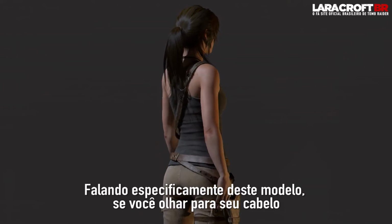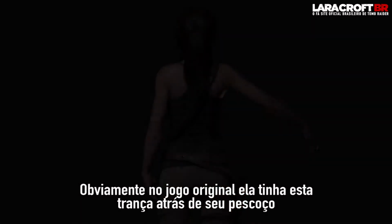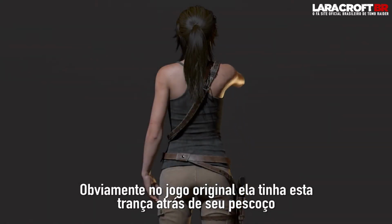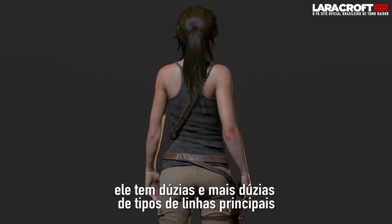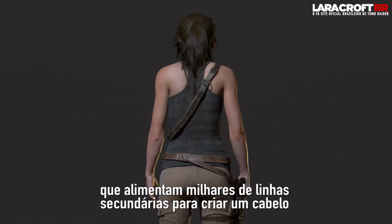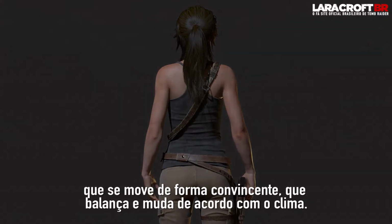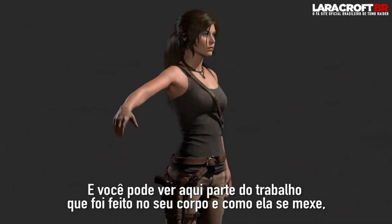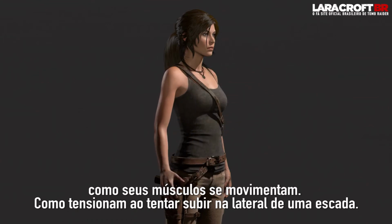To take a specific here in these models, if you look at her hair, obviously in the original game she had this braid that was round down the back of her neck, but now her hair is so much more complicated that they've got dozens and dozens of sort of mother threads which feed off into thousands and thousands of children threads in order to create hair that moves around in a convincing way, that flicks and changes according to the weather. And you can see here some of the work that's been done on her body, on how she moves, how her muscles move, how they tense when she tries to climb up the side of a ladder.